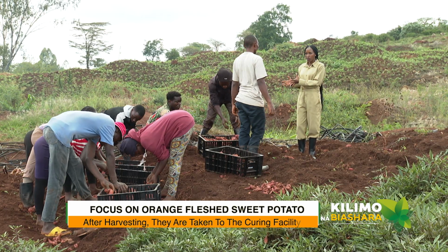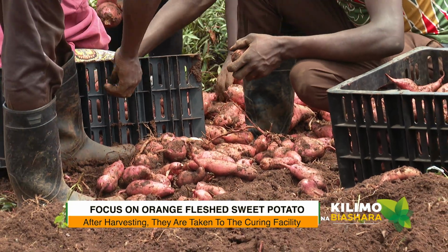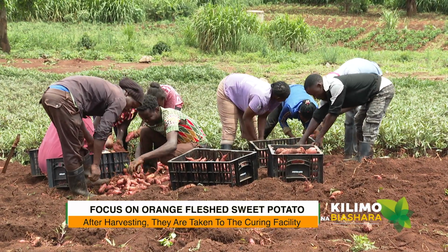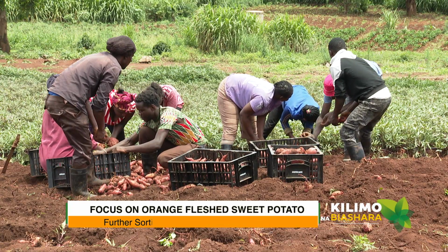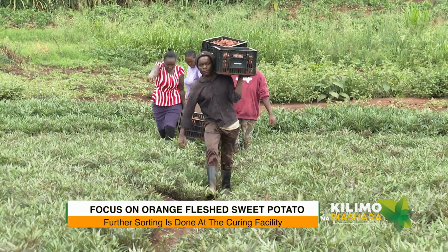So from here, is there another stage? Now, after harvesting here, we'll take them to the curing facility where we do further sorting. As you can see behind me, people are doing some sorting, and at the same time, further sorting will be done in the curing facility to make sure only the size and the shape that is required in the market gets to the curing facility.